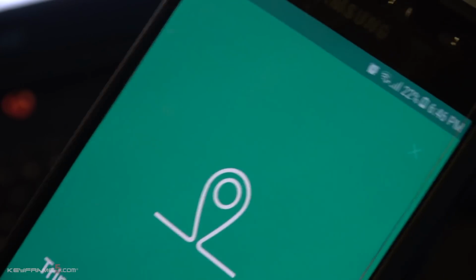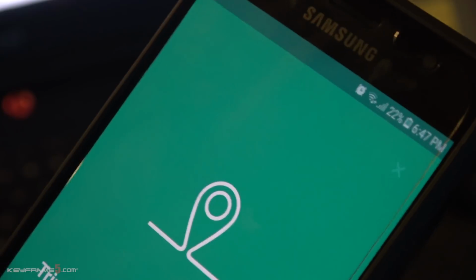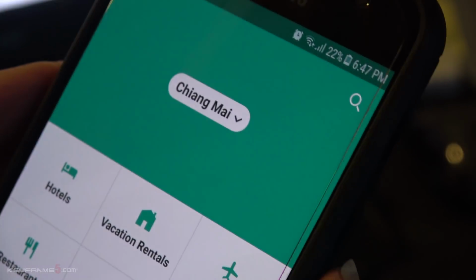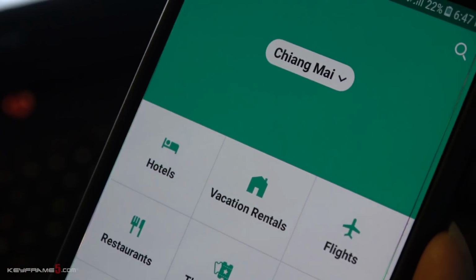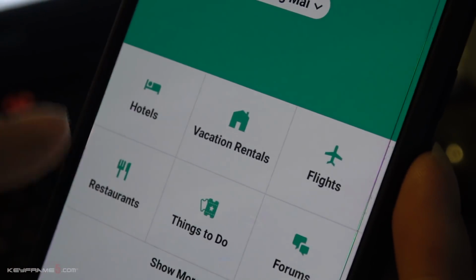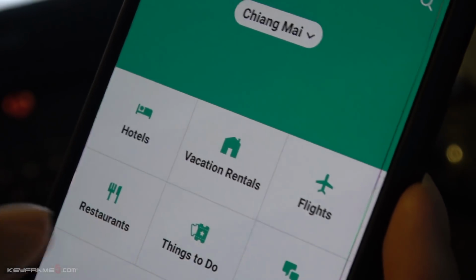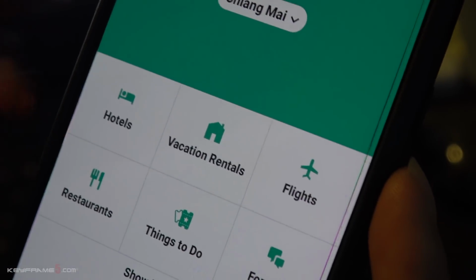The next app that I use is called TripAdvisor. They also have a website as well as an app. So this is their app. I don't use this app to book my hotel because I think Agoda has more hotels, more options, more deals than TripAdvisor. So I only use Agoda. Right here you can book your hotel, vacation rental, your flight, restaurants, things to do, and forums. I don't use these other ones for the hotel. I use Agoda. Same thing with vacation rentals and flights, I never use them here, but I only use restaurants and things to do on this TripAdvisor app.